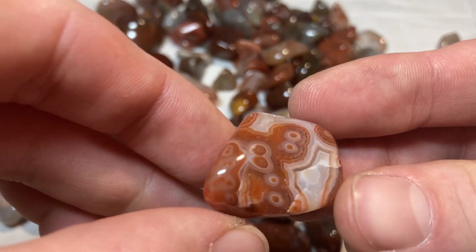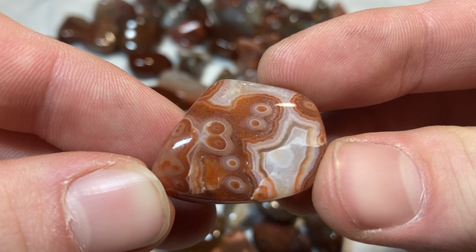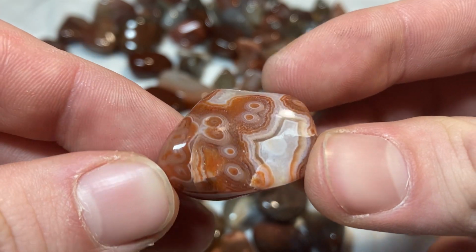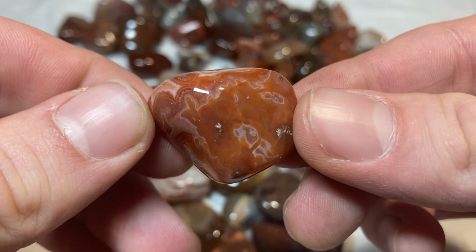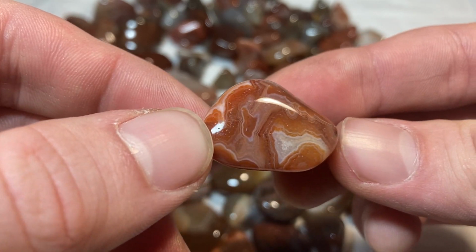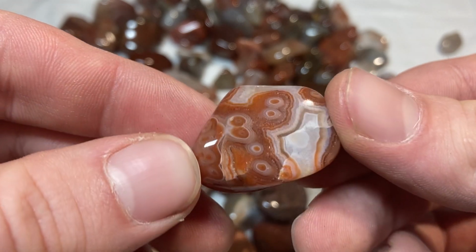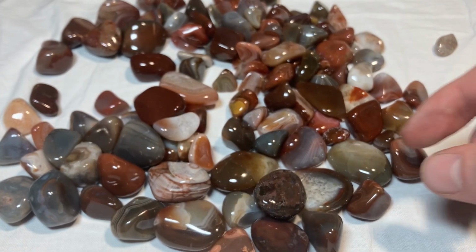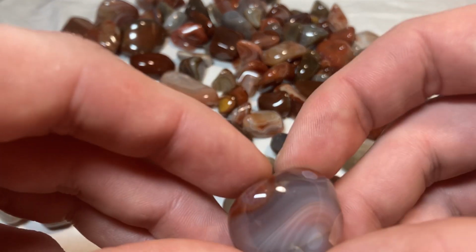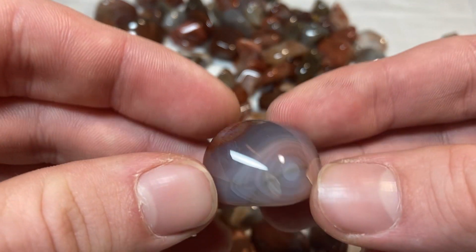Here's another really cool one. I call this one the Crazy Lace Lake Superior agate, because it reminds me of a crazy lace agate. Another one with some really tight bands and neat colors.